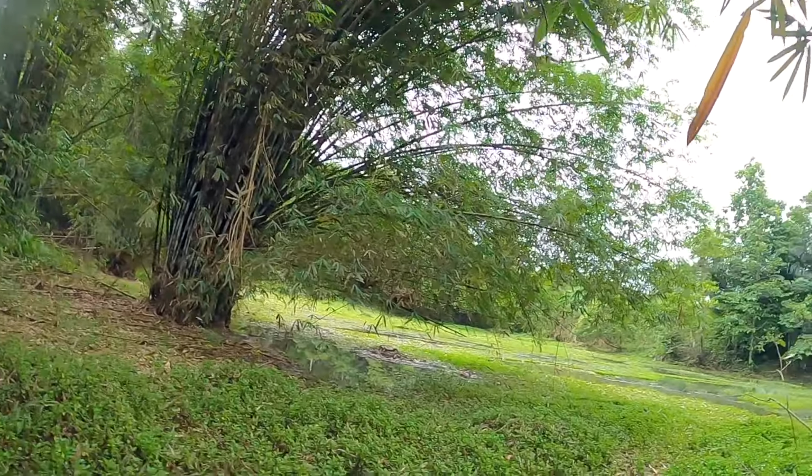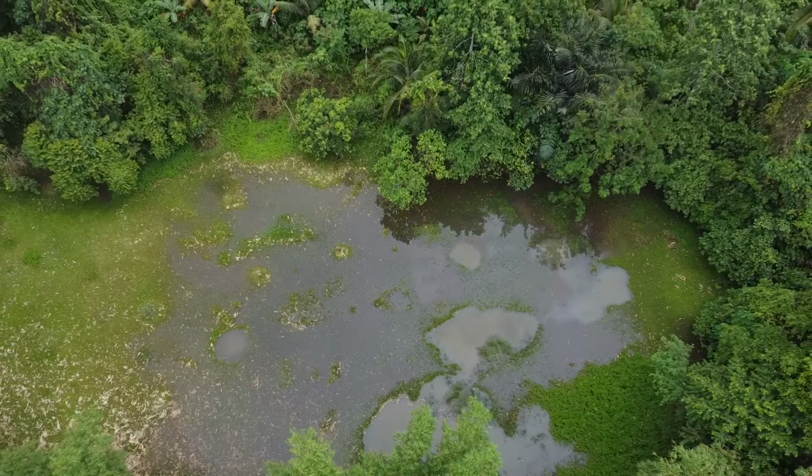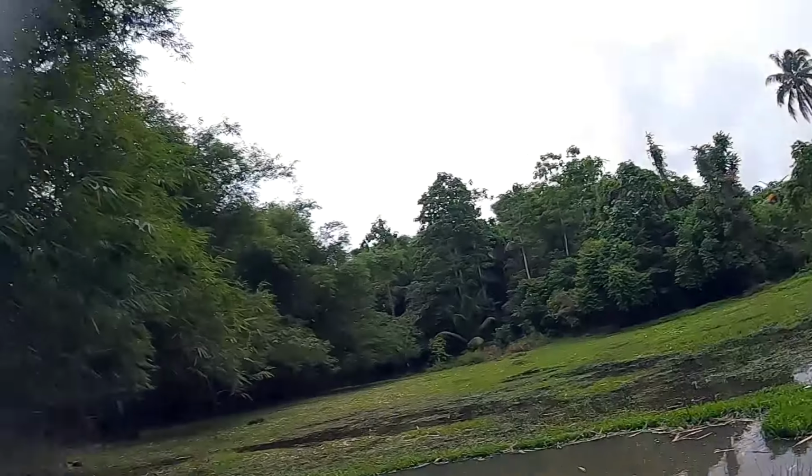Actually, I was just putting the drone up to end this vlog. And then I seen this little water hole in here. I'm not sure what it is. There's some beautiful bamboo here. I'm not sure if it's just a carabao's swimming hole or a spring, but I'd really like to know. Maybe it's a secret swimming hole. Ooh, the water's a bit brown, but definitely gonna have to come back here. It's a beautiful little farm anyway.